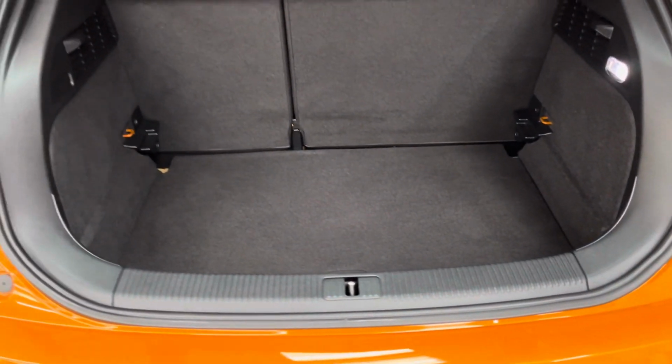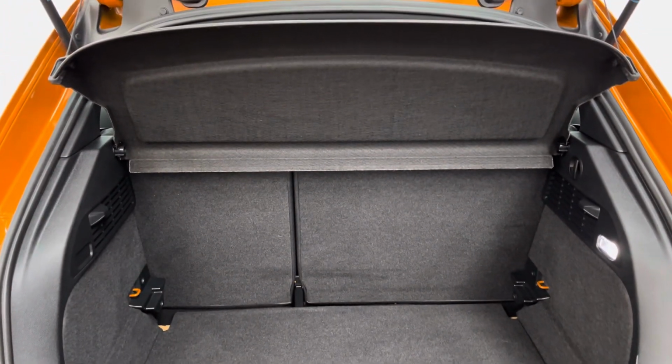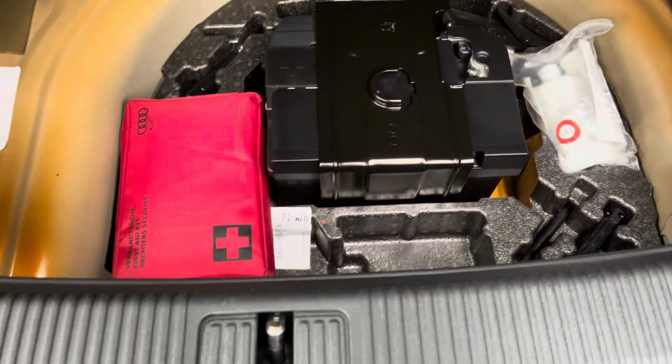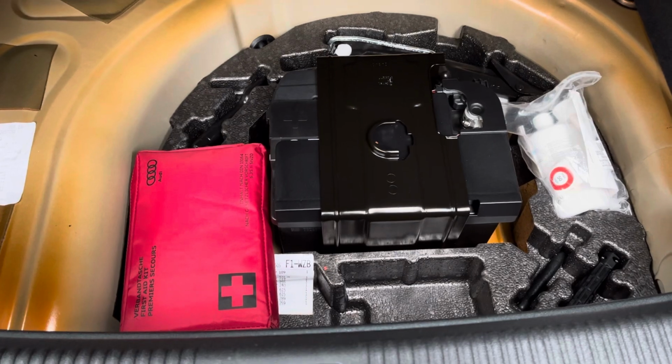And as we open the tailgate, you have the good sized boot there with the split folding rear seats and the parcel shelf that's still in place. And then underneath the boot floor, you have your tyre inflator kit and your first aid kit, still originally from Audi.